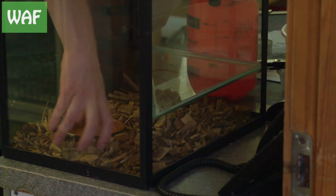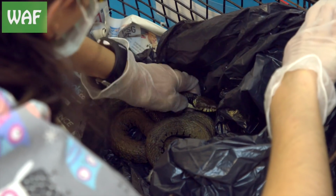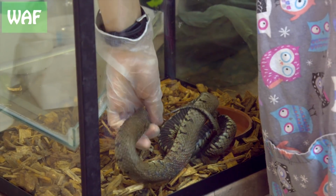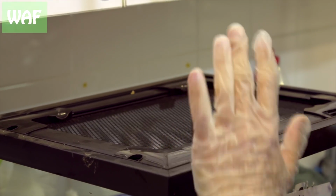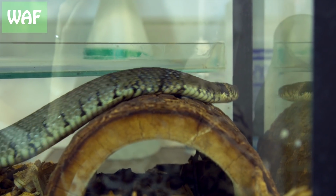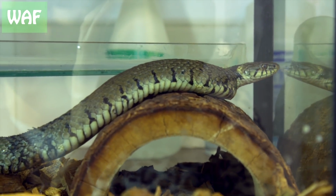Needing a little R&R, a tank was prepared for the snake to rest and warm up in. Once safely in its new home, the snake was left alone to calm down. After a few minutes, it began to settle and was soon making the most of the free food and water supplies.